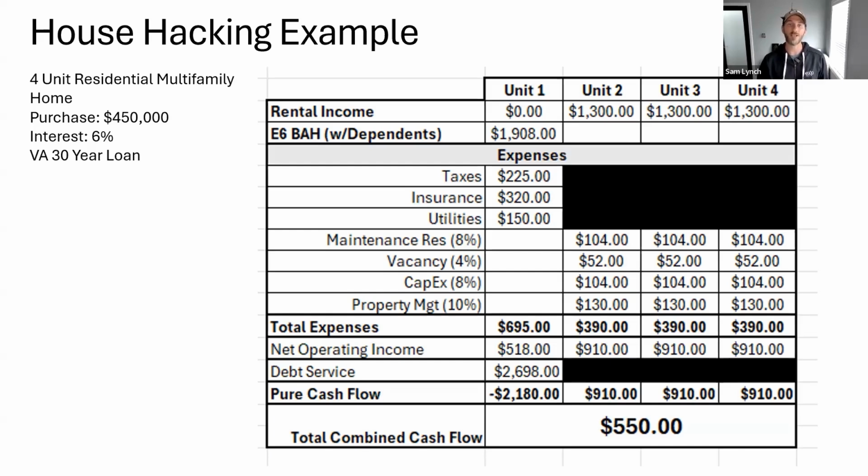Remember, we factored in the fact that you were getting paid E6 BAH with dependents, which is why that is in the income row here under Unit 1. So with all that, your actual take-home total cash flow combined for this 4-unit apartment building is $550 a month. You're getting paid to live there at that point. Okay, so that's not even money out of your pocket. Remember, the government is the one giving you $1,908 for BAH. So you're pocketing $550 a month. Okay, so take this into account.